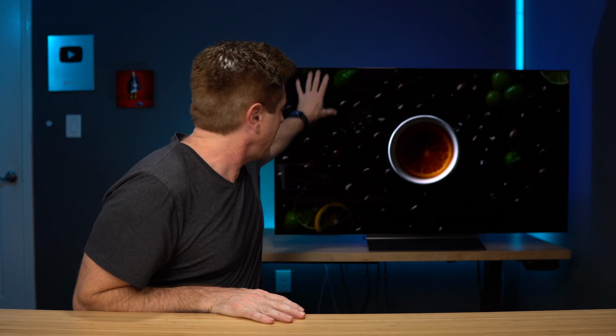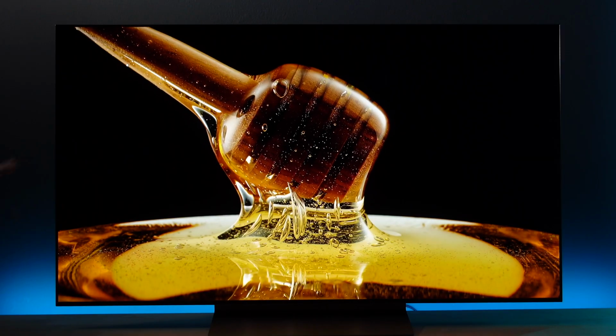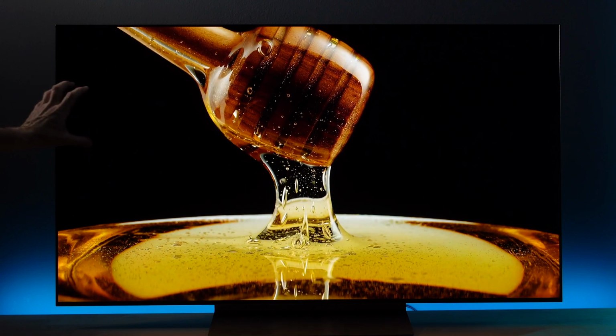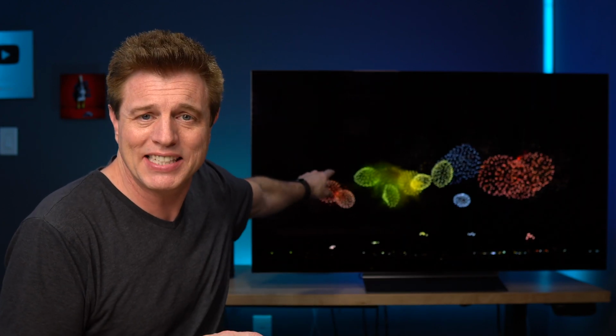OLED is different in that each individual pixel is illuminated. So pixels actually turn off, where with LCD, the pixels change color, but there's always light shining through. So you look at something like this and you can have very bright next to pitch black because those pixels are turned off. It's hard for an LCD to be able to compete with something like this that can light each individual pixel.